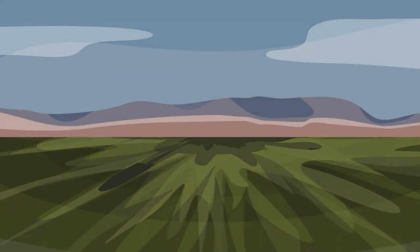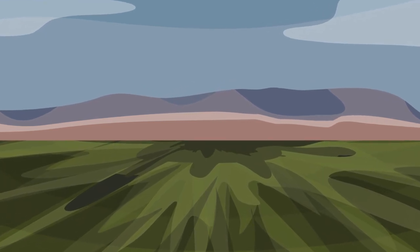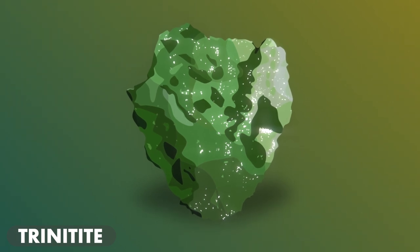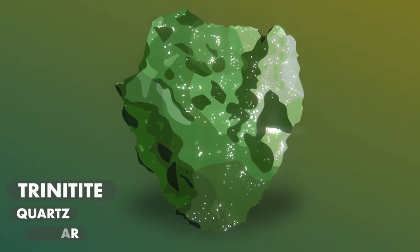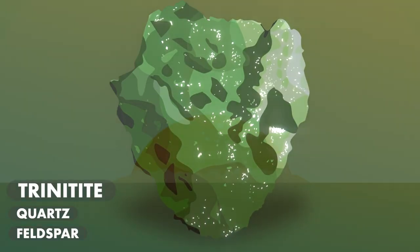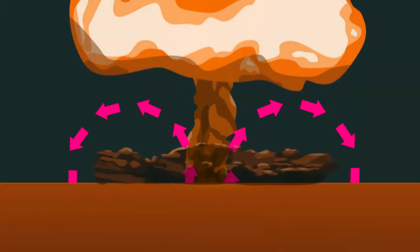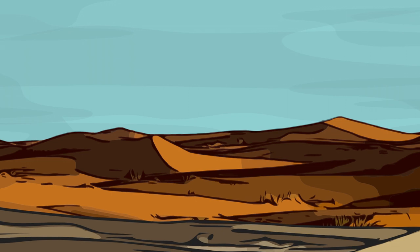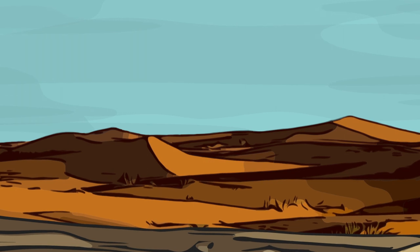In the aftermath of this first test of the atom bomb, the desert sands below the test site were transformed by the extreme heat into a mineral never seen before, a greenish radioactive glass named trinitite, after the Trinity nuclear test site where it had been created. This material is a complex mixture of minerals from the test site, primarily quartz and feldspar, along with vaporized bomb fragments. All these ingredients were sucked up into the hot fireball of the nuclear explosion and rained down as a type of molten glass. While a nuclear explosion in the deserts of Africa millions of years ago is clearly impossible, there are other natural possibilities to create a glass similar to trinitite.